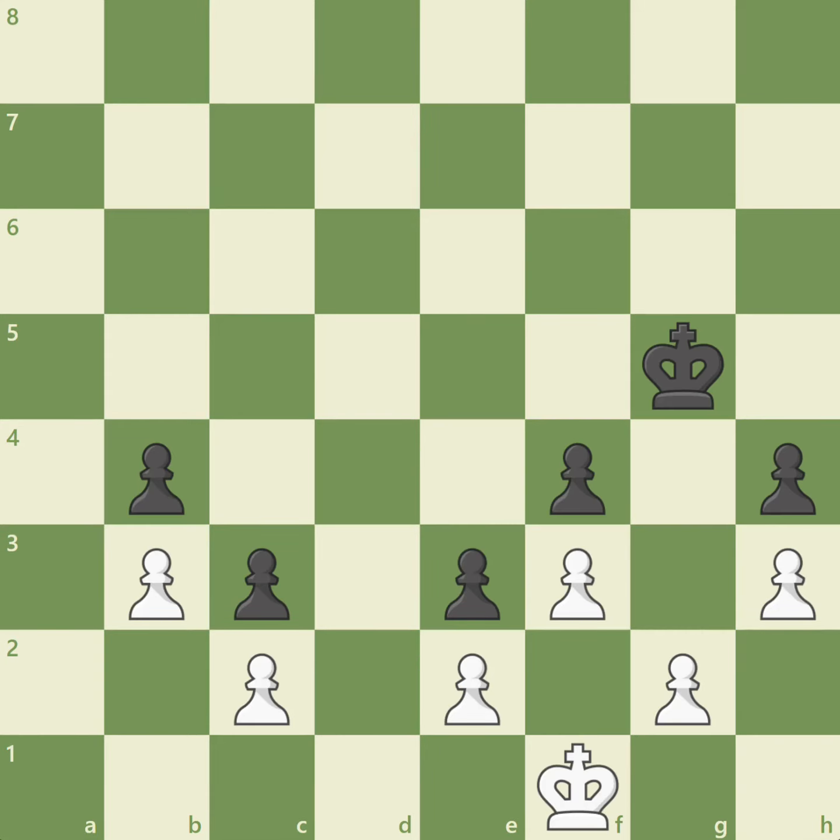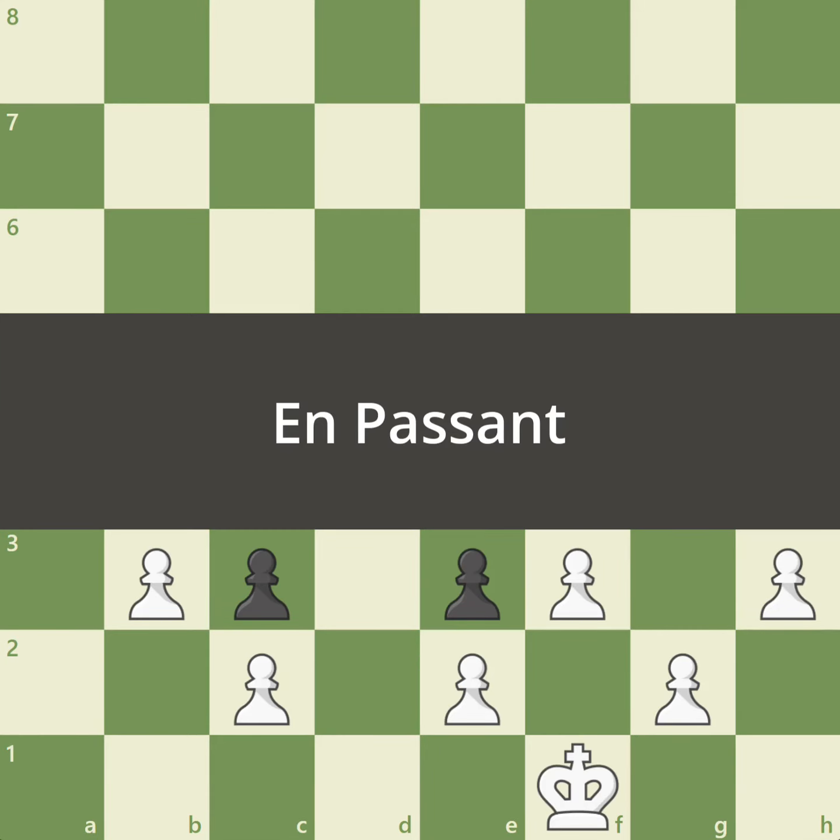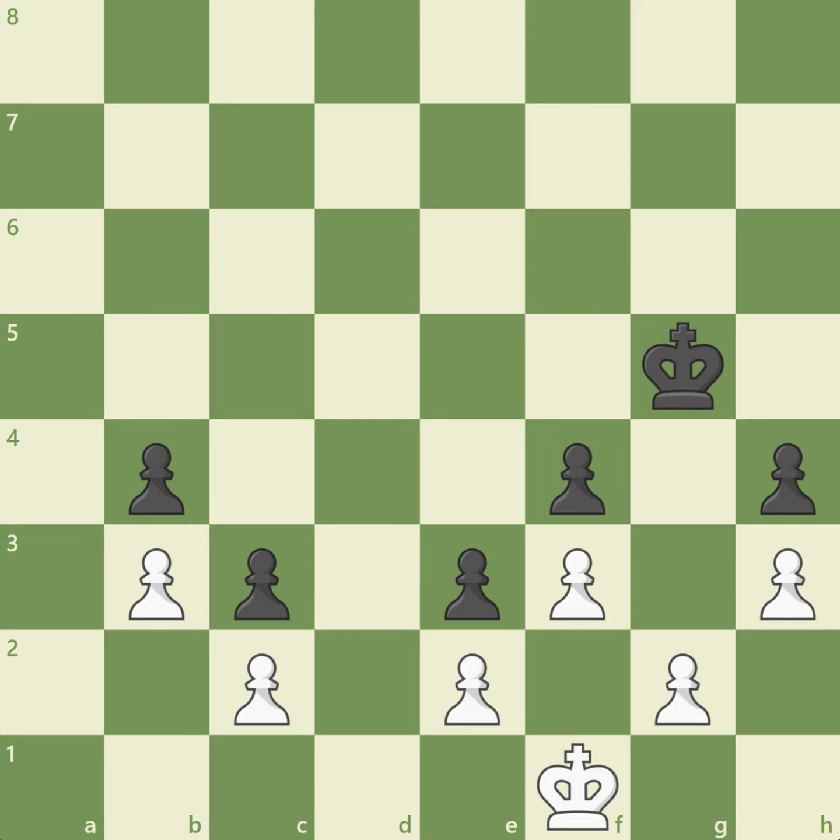The last weird rule in chess is called En passant, which is French for "in passing." This rule was introduced at the same time pawns were allowed to move 2 squares on their first move. When that happened, sometimes pawns would move past other pawns without giving the other pawn an opportunity to capture, which didn't seem fair. So En passant was invented.